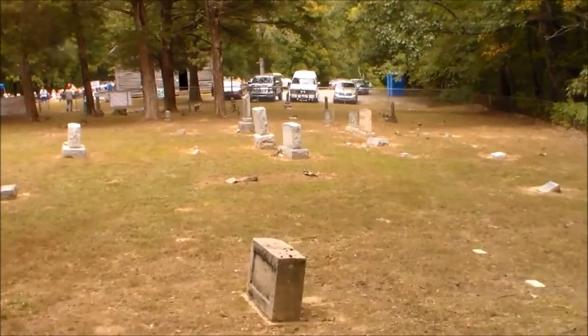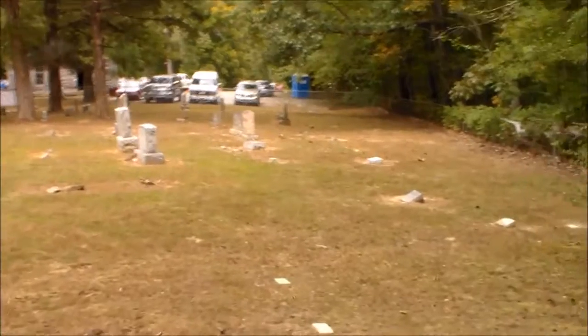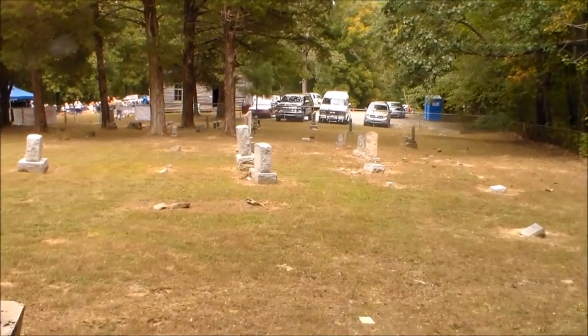Anyway, right back there, just beyond that fence, there's a little red car, and my dear wife is in there. She's ready to go. So here we go. Running out of battery too.